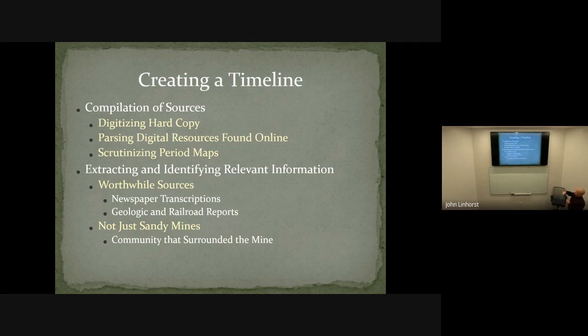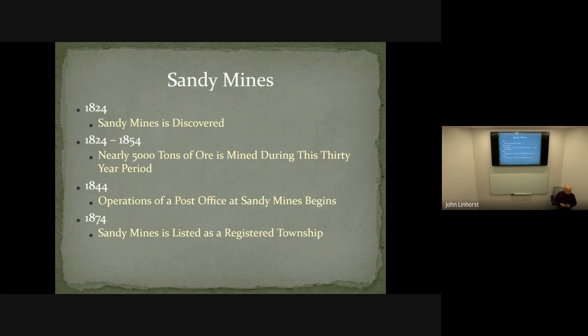So I also went through lots of newspaper transcriptions, those geologic surveys and railroad reports that came by way of Google Books. And in total then, we come up with a timeline of Sandy Mines and events that were happening in and around that area during that 100-year period.